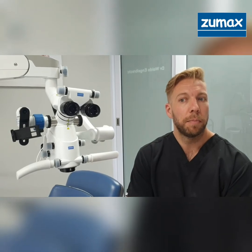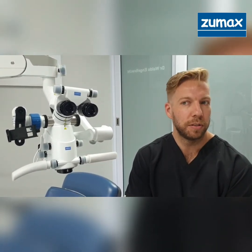Initially things were probably a little bit slower, but as soon as you start getting used to knowing where your hands are, your body orientation around the microscope and the patient, it becomes really easy, and then things actually become quicker. Sometimes it takes a little bit more time while you're working, but doing something once is still faster than doing something twice. So I use it literally with every single patient. It's not something that I use when I think I need to. I probably use it as much and as often as I can.